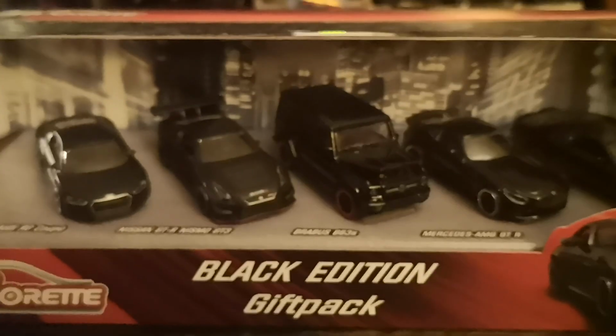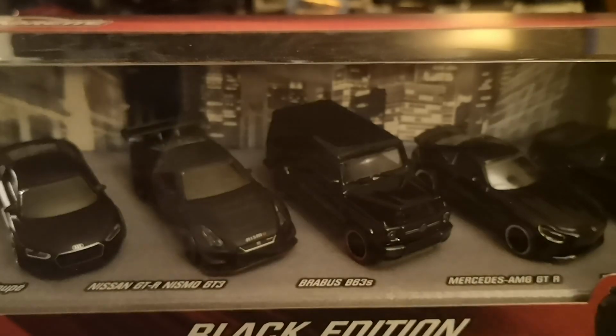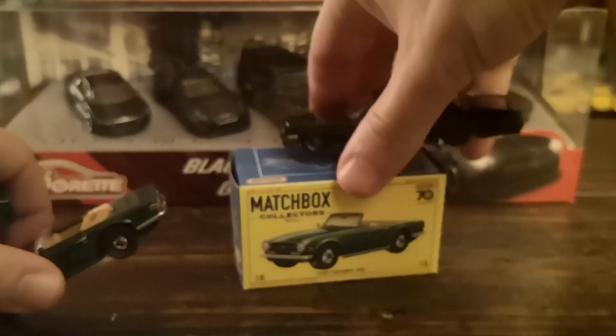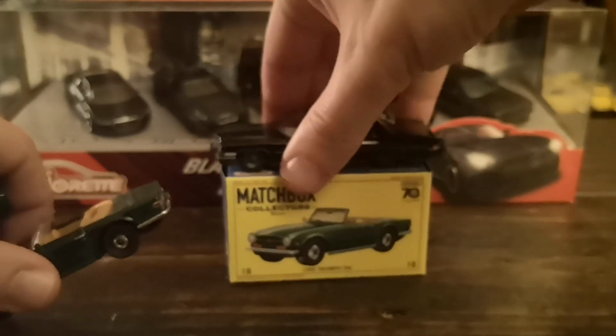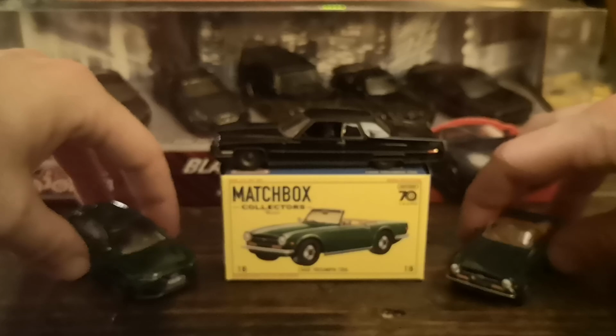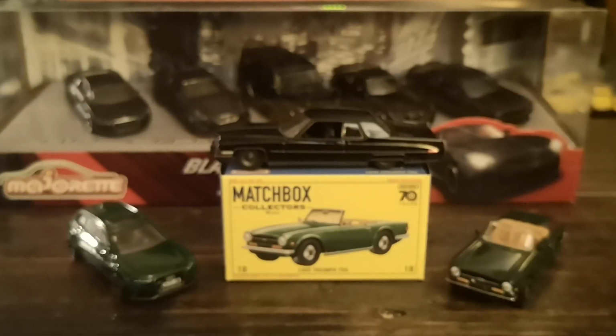So overall a great set. I'm definitely happy to pick it up, that's for sure. So just put this here, put our other little new additions to the Lucy collection in front, and we'll end the video here.